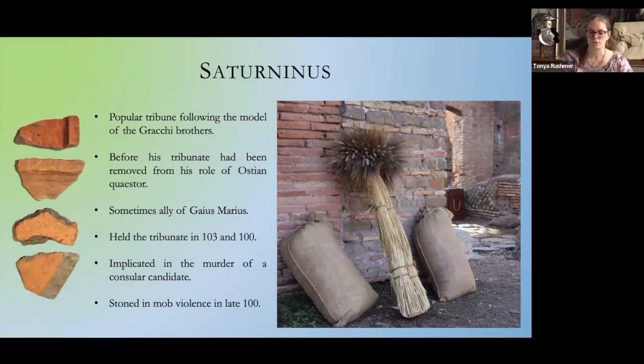But he seems to have also gone a fair bit further than the Gracchi brothers. He's implicated in the murder of a consular colleague, and he ended up stoned in mob violence in late 100. So he's not the friendliest figure out there anyway, and came to a fairly violent end.